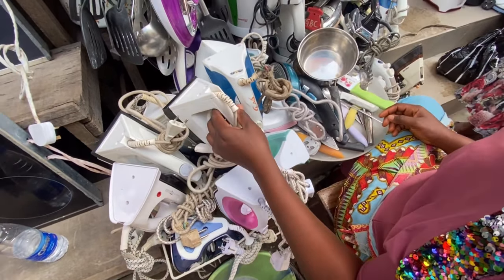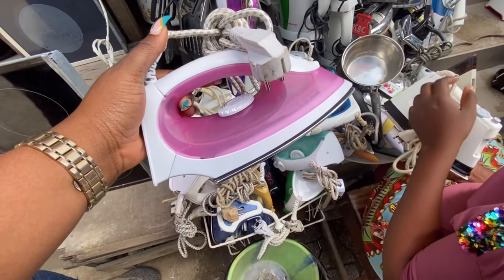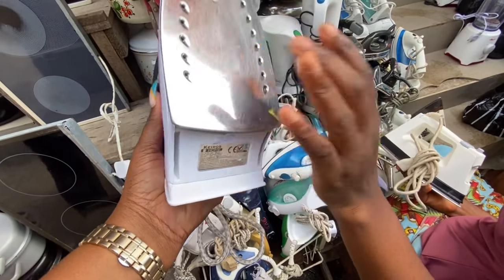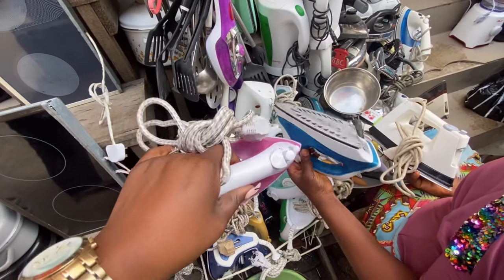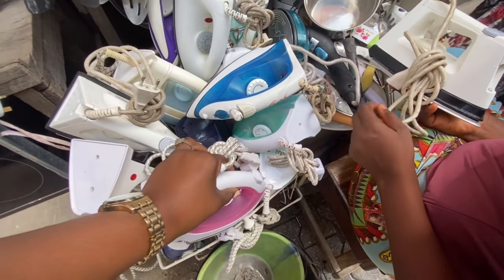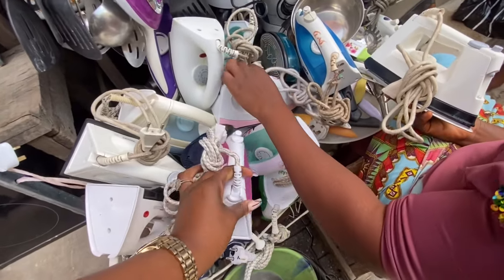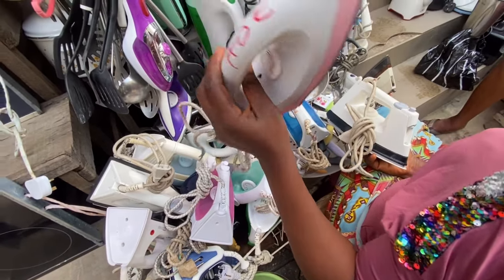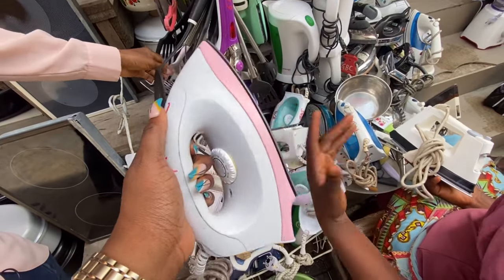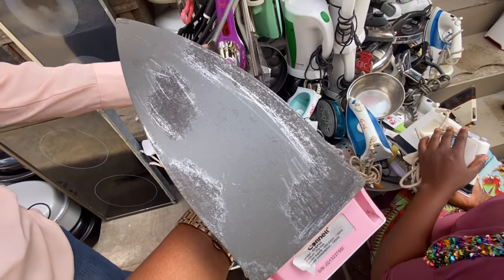So which one again? Careful. This one is fine. Not 3,000. Okay, now steam iron, but you know it's heavy. Now a correct iron. Okay, so this one is 3,000. This is 4,000 naira. Small irons, those very small travel irons. This one, the face is not smooth. So this one is 3k, but I feel like the face is not very smooth.